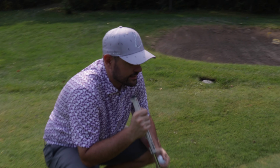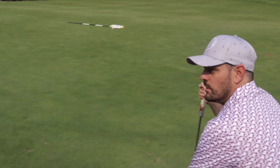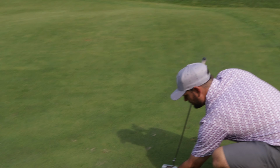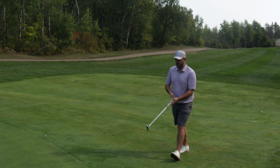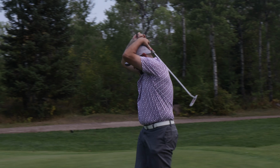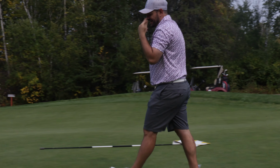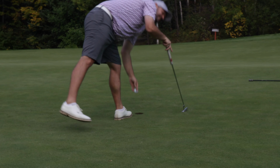I think it's going to go a little to the left. Oh, shrapnel. Uphill, I think it's going to go a little bit to the left. Oh, 25 footer. Need one of these already in the front nine. Let's make another one on the back. Well, if it didn't hit the hole, it's probably like 10 feet by. Oh, man. Shitty.